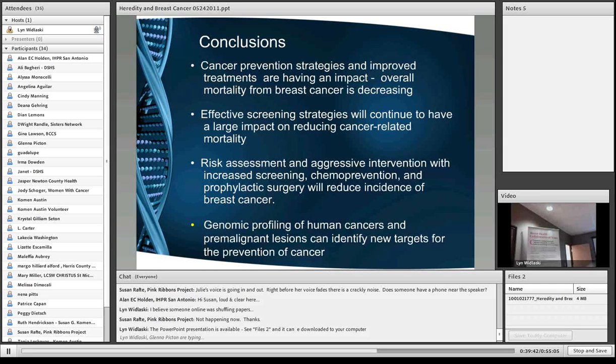So conclusions: cancer prevention strategies and improved treatments are having an impact. Overall mortality from breast cancer is decreasing, and a lot of this has to do with awareness, mammograms, women like everyone listening being advocates and getting the word out to the community. There's a lot of new screening techniques like MRIs, and these have been shown in BRCA carriers to reduce mortality and increase early detection. And there's better risk assessments. We're identifying more people that have genes in their families, identifying more patients that are high risk, and getting them into the right places.